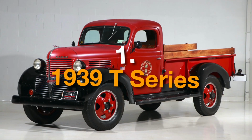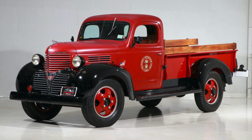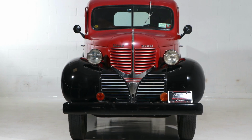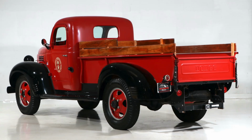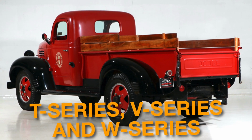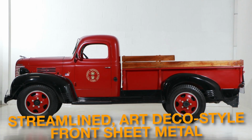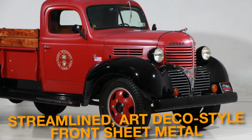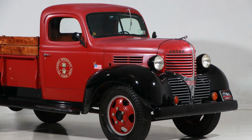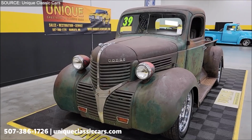At number 1, the 1939 T-Series. The final yet most fascinating antique of all is the 1939 T-Series. From 1939 to 1947, Dodge trucks were known as T-Series, V-Series, and W-Series, which is the most insane line of pickups ever manufactured, with streamlined Art Deco-style front sheet metal and introducing the concept of job-rated truck configurations. They also come with some nice flathead 6-cylinder engines that were more powerful than the competition's offerings.